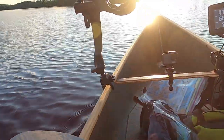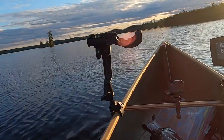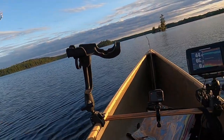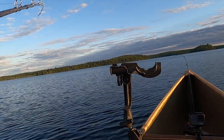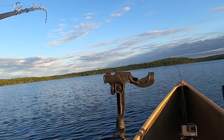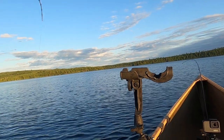Quick. Found them. Mark, 100 feet of line out. It doesn't feel big. This might be our eater. Nothing yet. Holy cow. Oh shoot, is he still there? Oh yeah, he's there. Got a lot of weight on this thing.